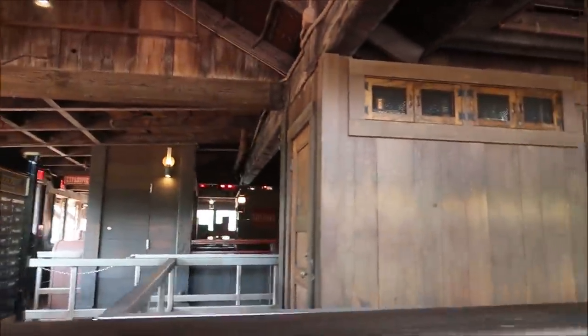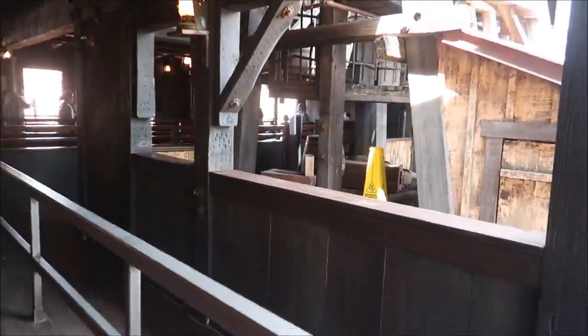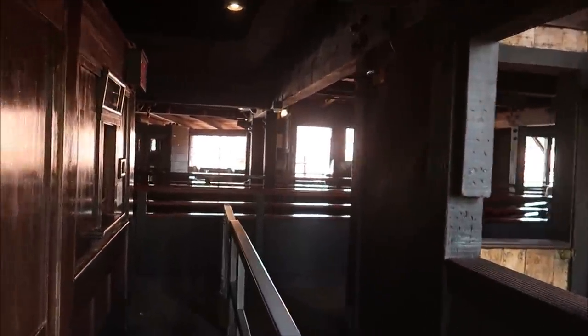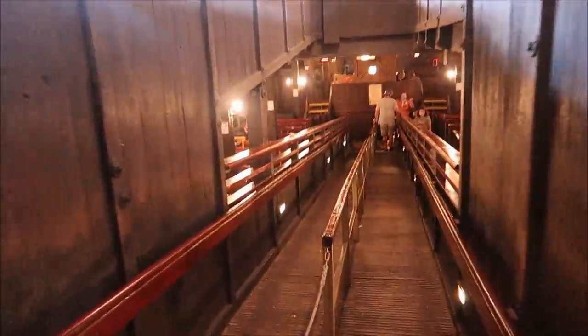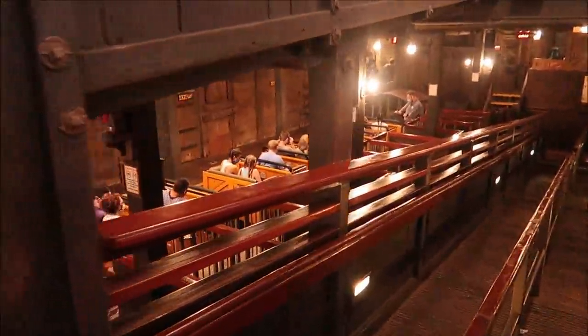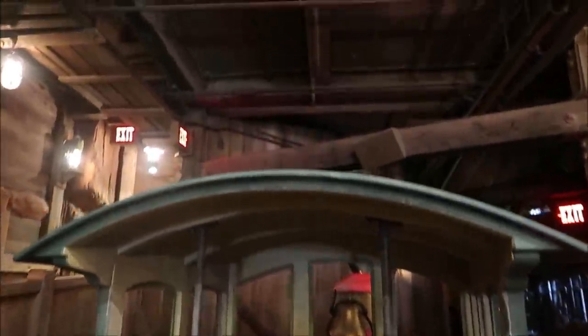Look at this. Nobody in line. This is great. I love it. This is so amazing. Look at this. Holy moly. This is 1 o'clock in the afternoon. We could literally sit anywhere we wanted to. This is the wildest ride in the wilderness. That's how it's done. And look at this, we got the front because nobody else was here.